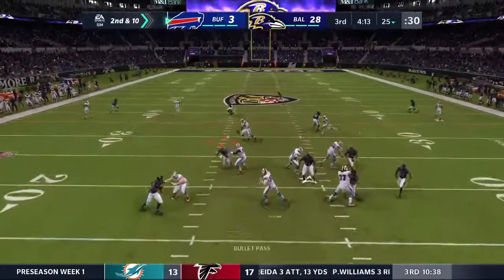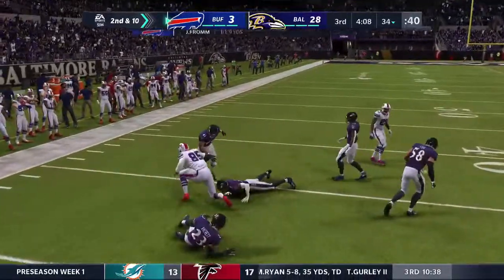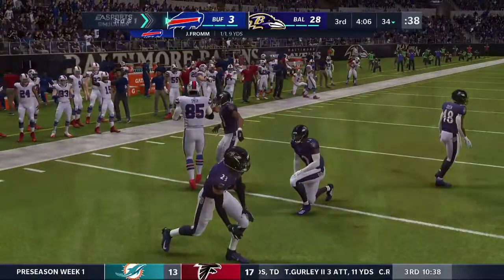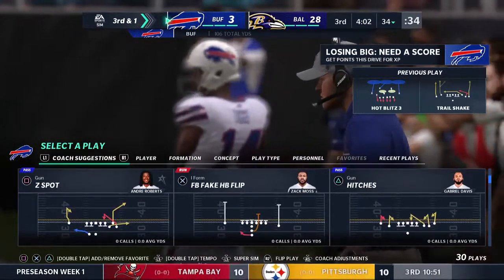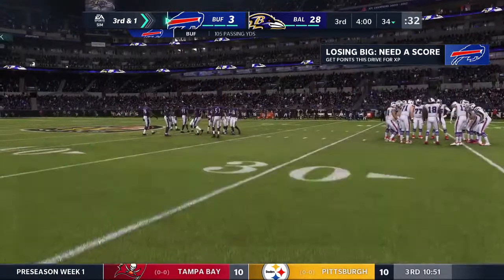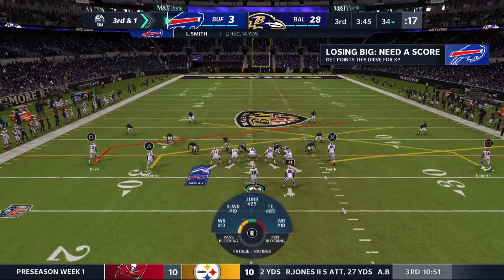And here comes throw number 1 for the backup QB. Short throw to Smith. And he's going to get a good gain of 9 here up to the 34. When you execute a drag or a crossing route really well and give them a chance to let it develop a little bit, you can gain some significant yardage hitting your tight end on that one.